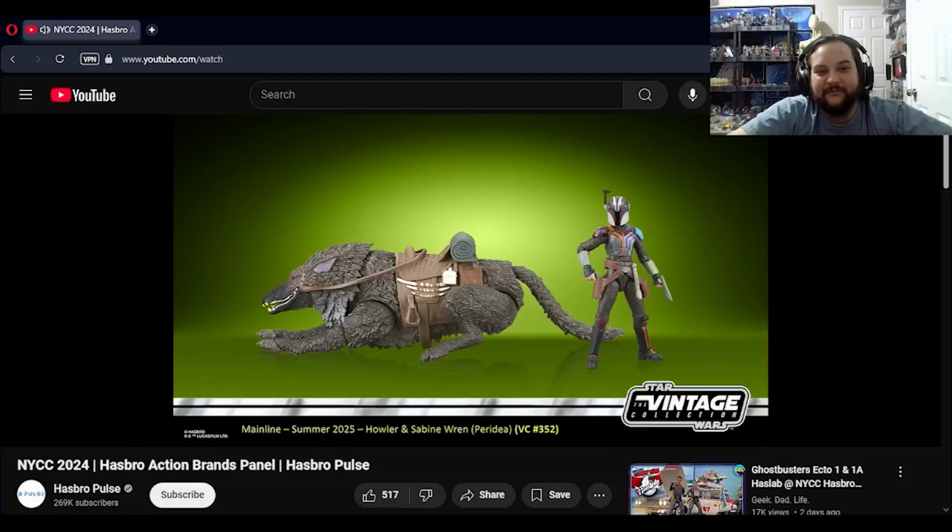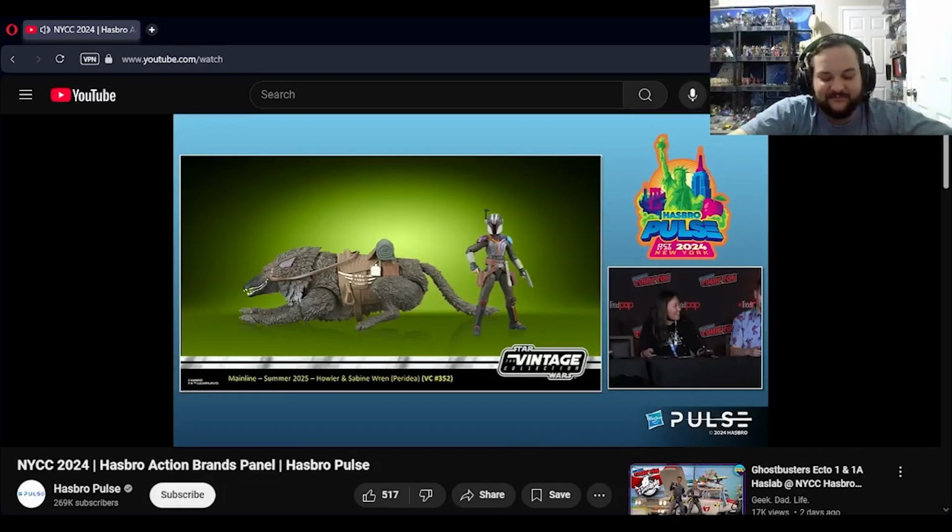So we wanted to make sure that he has all that great, this is going to be the new word that fans are going to tease me about, new articulation, so that he can really do all that great posing. And as for Sabine, she comes with all that great deluxe deco that we expect from Sabine. She also, in previous images you might have seen, has that cloth cape around her, so that's new as well.